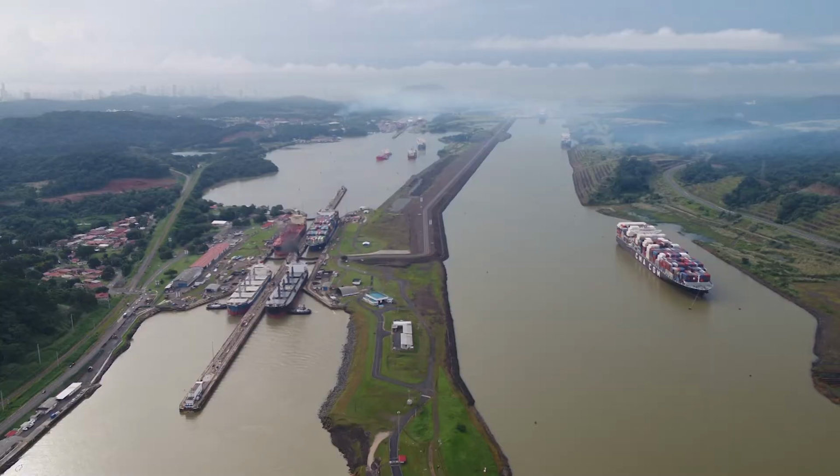It will also help us when we have a fog season in the cut and we cannot transit ships, to tie up a vessel until the fog dissipates, and that will increase our capacity or throughput. We have two tie-up stations in this new access channel in Cocoli. One was built originally with the expansion program, and this one we just completed recently. The other reason we need tie-up stations is if there's a mechanical problem with any of our vessels, we have an area where we can tie it up and not interrupt traffic.